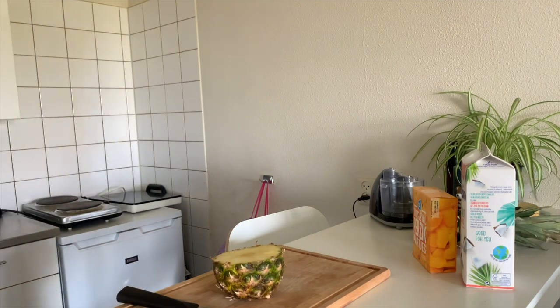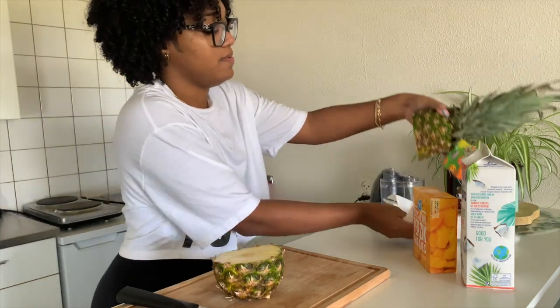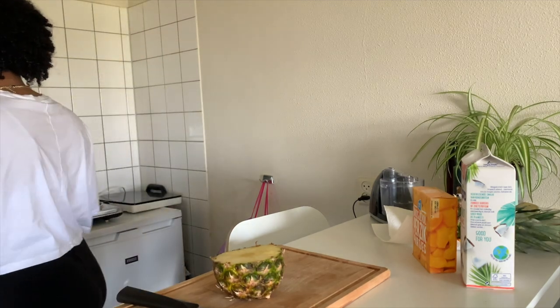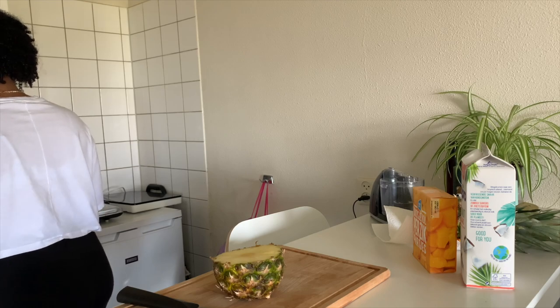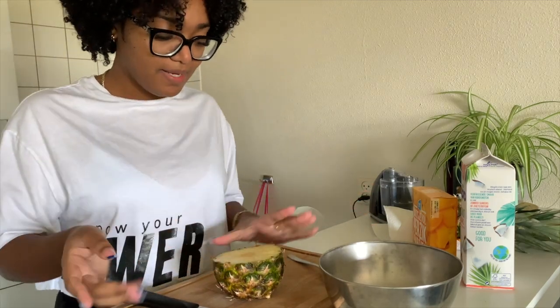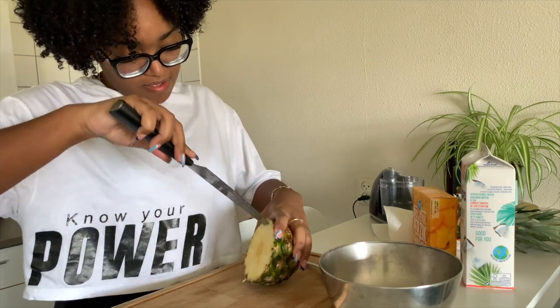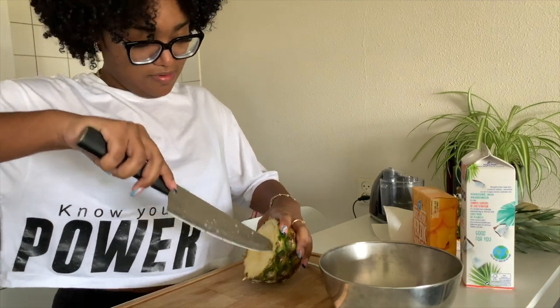Let me grab a towel, so I can put it on, yes, and let me grab a spoon. Yes, and I also grabbed a bowl because we have to put the pineapple in it. And I think just with the knife, I'm going to make like a circle. Oh my.